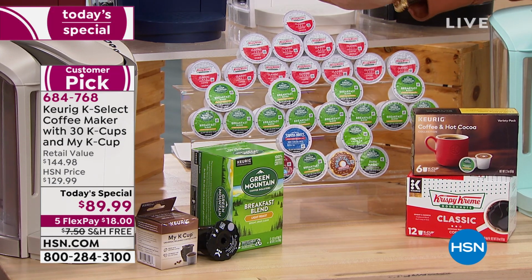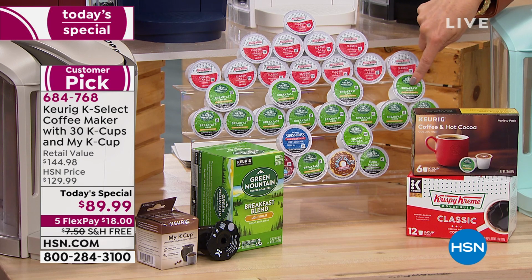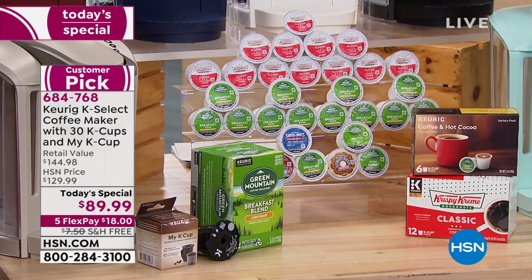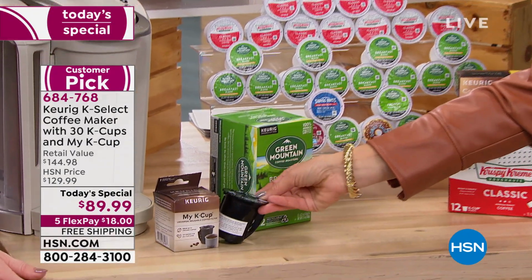But let me tell you, it's going to make you feel like you're drinking a donut. And then you're also getting 12 of the Green Mountain Breakfast Blend. That's an all-time family favorite. You're also getting a nice little variety pack where you can try some other great flavors and cocoas and teas. And then you're also getting the Keurig My K-Cup, which on its own is a $15 value.